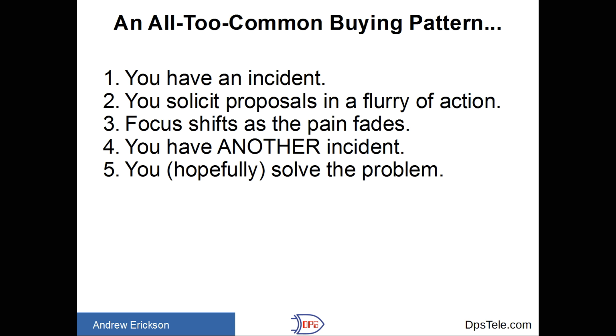And lastly here, I want to leave you with an all too common buying pattern we see, because I see this happen so much. I really try to explain to people that this happens, but the way organizations work, I understand. We do it here sometimes too with problems that we need to solve. Just walk with me through these 5 steps. You have an initial incident. In the case of remote monitoring, it's going to be something that went wrong, whether a generator ran out of fuel, a site went dark, somebody called in angry, whatever that is.